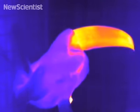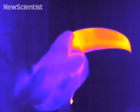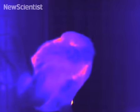Scientists recently surveyed over 200 species of birds and found that the size of their bills is linked to latitude and climate. The colder the average temperature, the smaller the bill.